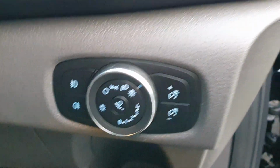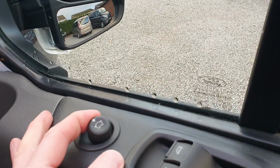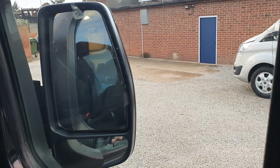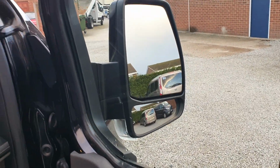Automatic headlights, front and rear fogs, electric windows, mirrors, folding mirrors as well. Pull the mirror switch in, mirrors fold in, same thing in reverse, they fold back out for you. It's a nice feature.